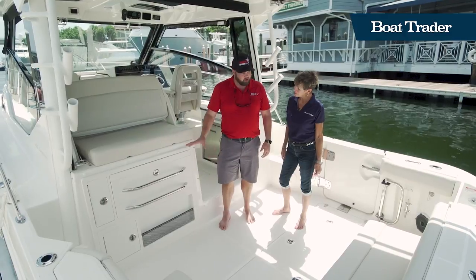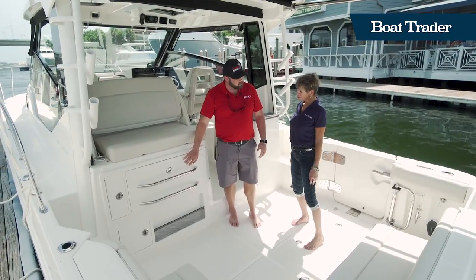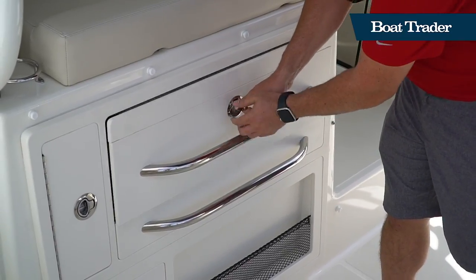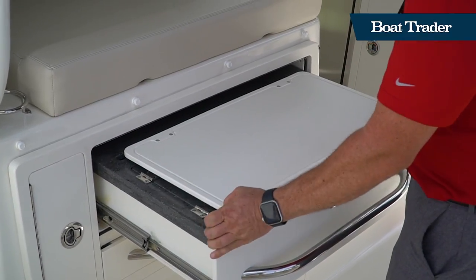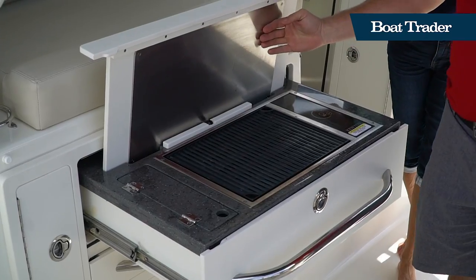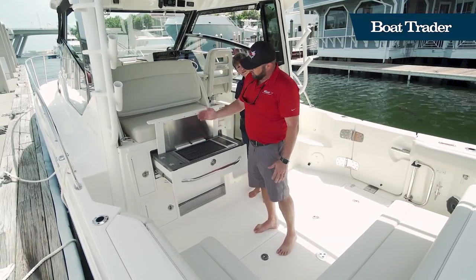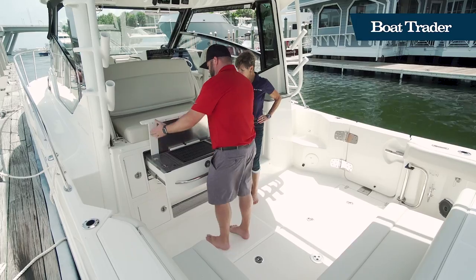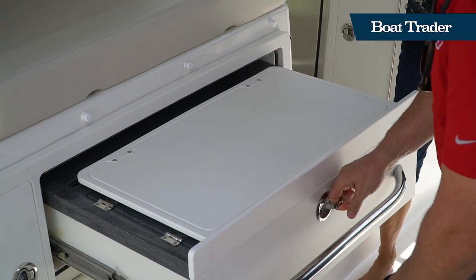In this console, there are also some pretty trick features that Whaler likes to conceal, one of which is the summer kitchen. As part of the summer kitchen, you get a pull-out drawer, which under the cutting board has an electric grill. You also have a heat shield, your on-off switch, and a safety switch so that if the grill by mistake was shut while it was on, the switch will turn the power off on the grill. It's very easy to use, and it's very easy to close.